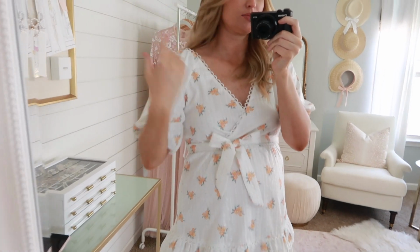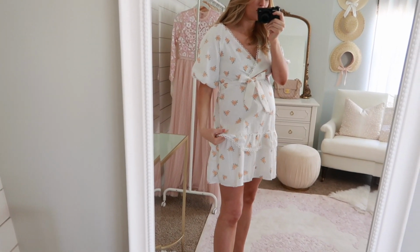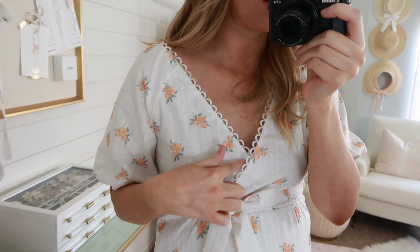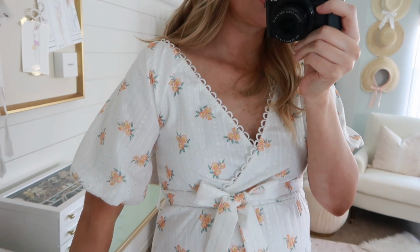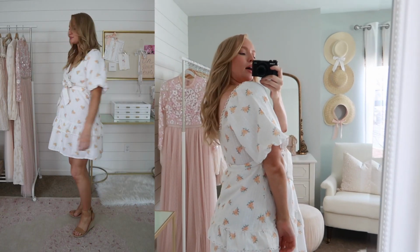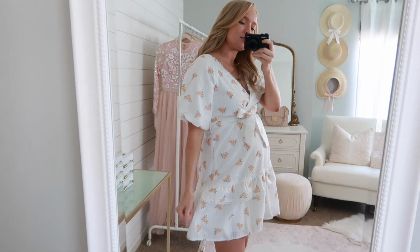This is this white floral dress. It has, again, some repeated feminine details from the double little ruffle hemline, and I really like this scalloped detail along the trim. Has a slight puffy sleeve, and then it does dip down a little bit in the back. I'll try to show you guys a little bit better look. And I am wearing my normal size small here.